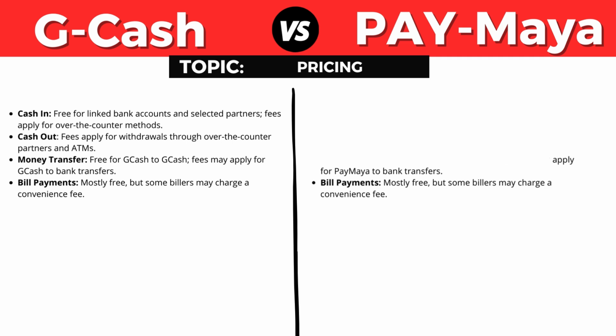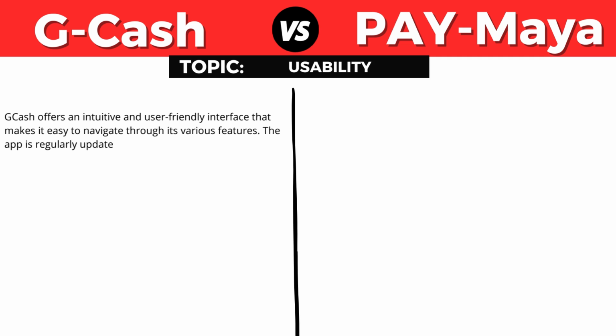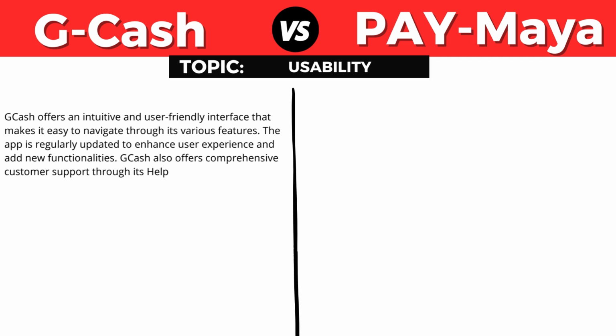Well, the usability. GCash offers an intuitive and user-friendly interface that makes it easy to navigate through its various features. The app is regularly updated to enhance user experience and add new functionalities. GCash also offers comprehensive customer support through its help center, chat support and social media channels.